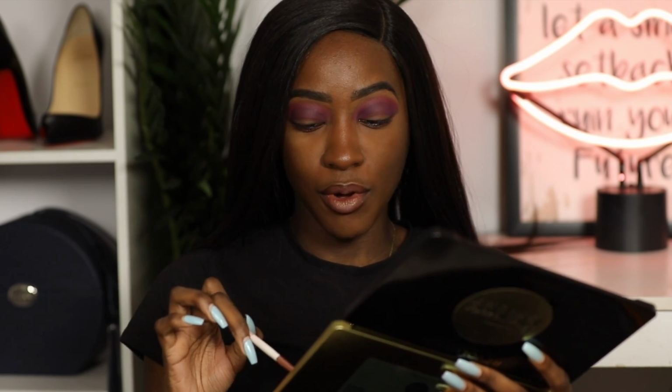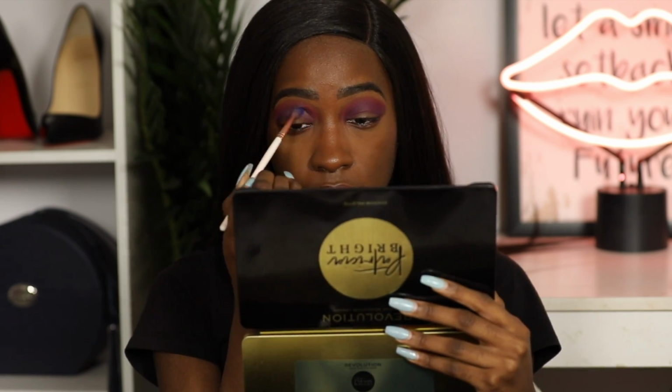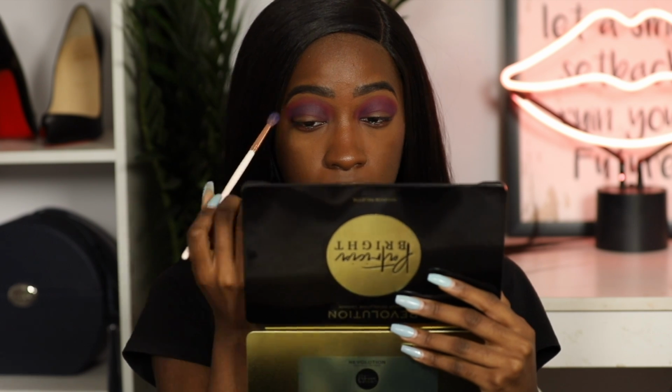I have a vision in mind. I'm not sure if I've executed it so far, but I'm too far deep in, so we just gotta keep going with it and see what it gives us at this point. And just the same place that I put the purple.